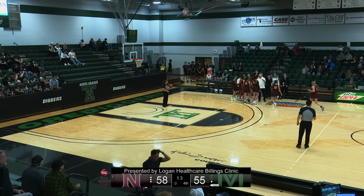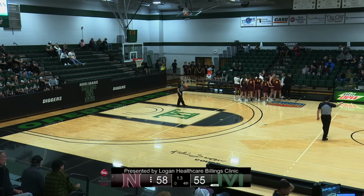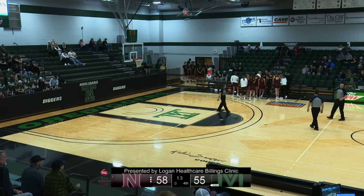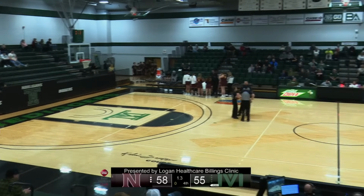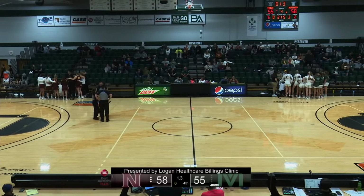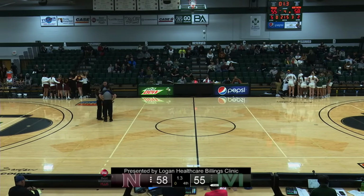So Montana Tech will call a full timeout. They got to shoot a 3. They will inbound. Looks like the officials said they're going to inbound right in front of the scorer's table. 1.3 seconds. So they'll inbound, turn, and fire.